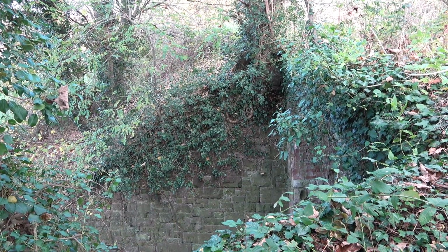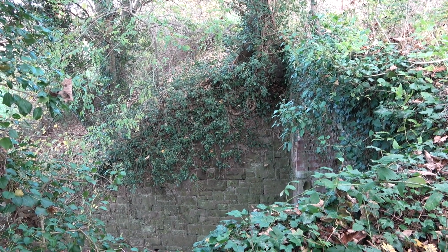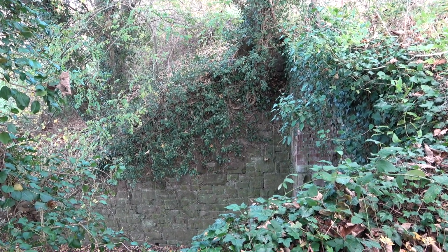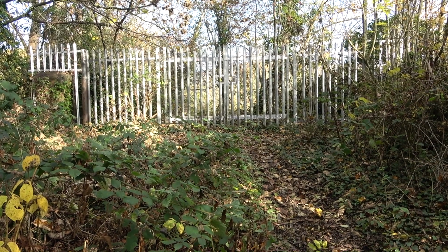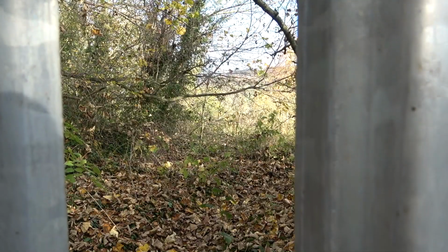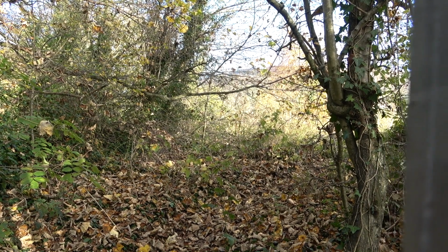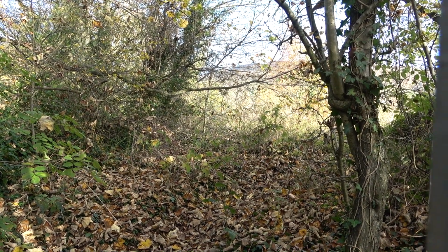Not really a better look on the other side either. Pity. A bit steep to go down. As you would expect, severely fenced off. And if you breach that, I don't honestly think you're going to get very far. But we had to check.